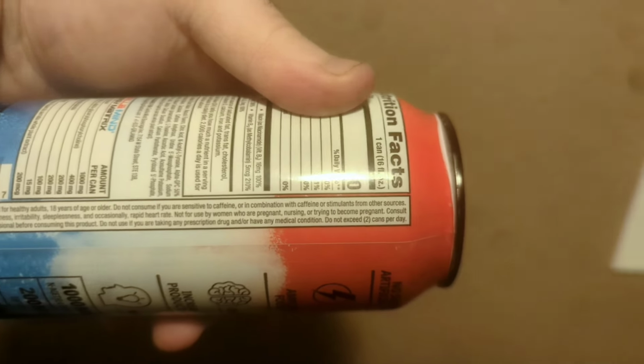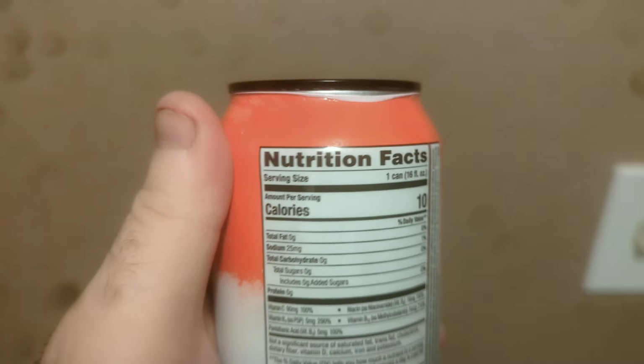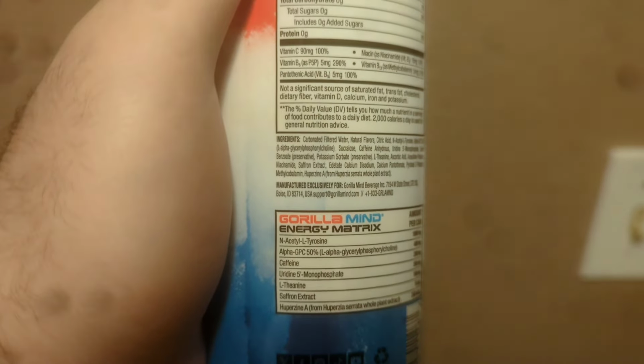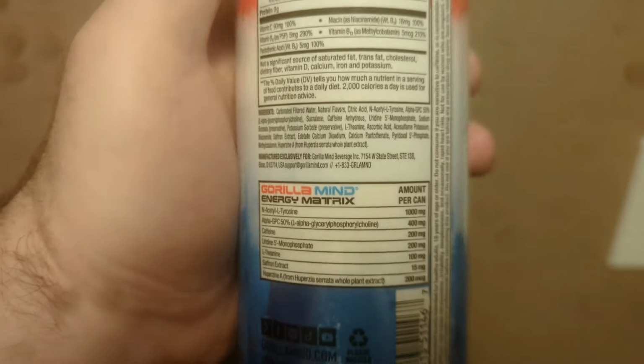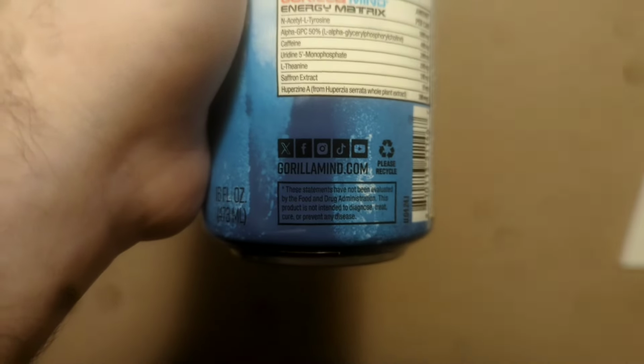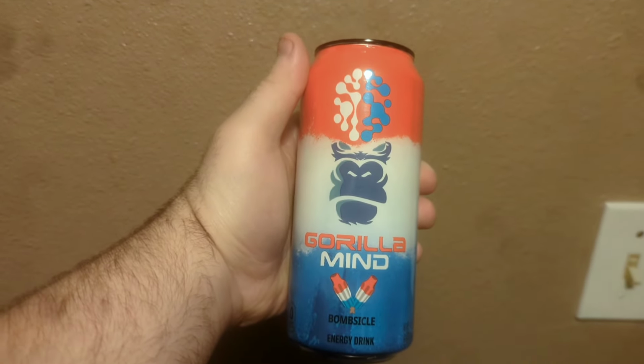Milligrams caffeine. Some nootropic stuff. SKU, other codes. The warning. No nutrition facts. Other ingredients. The distributor information. The Gorilla Mind Energy Matrix, which is like their energy blend. And the rest of the can. Yeah, that's pretty much the entire can, and I'm going to finish my review for it, so hold on a minute. Okay, I shot off the can up close, and I'm going to shake it up a little bit, open it, taste it, and give my review for it, so hold on a minute.